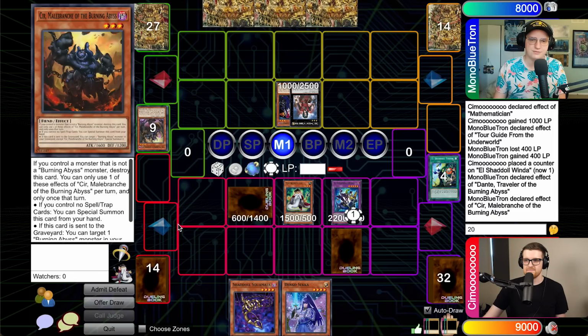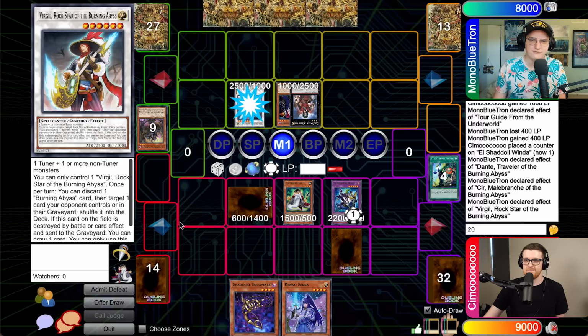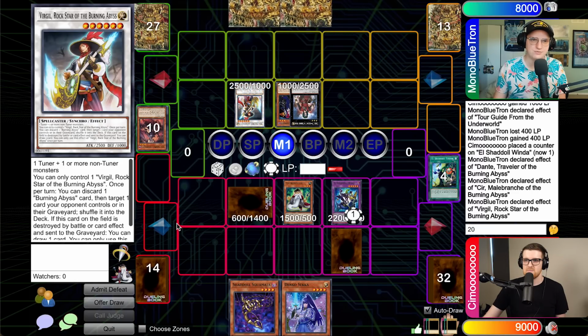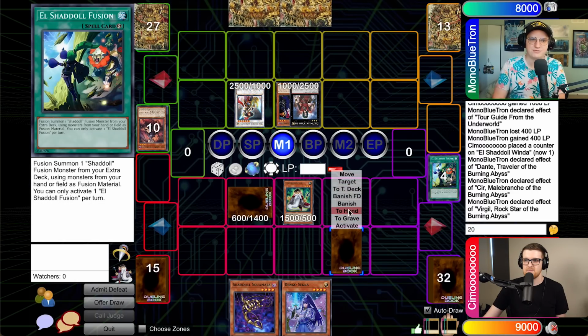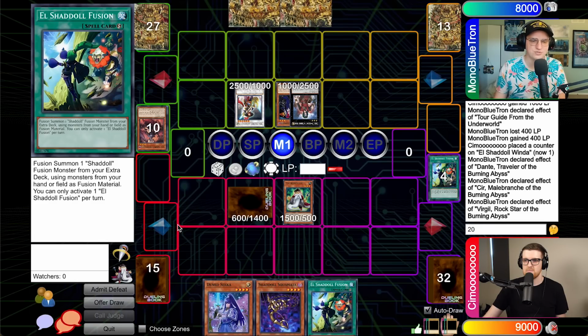We're going to go these two for Virgil. Virgil effect. I'm going to spin the Winda. We will trigger Cowcab. I'll bounce this. Spell traps. And then I suppose let us proceed. We'll go to combat here.